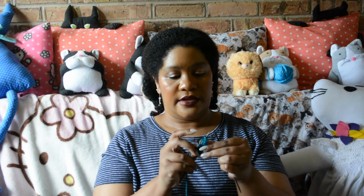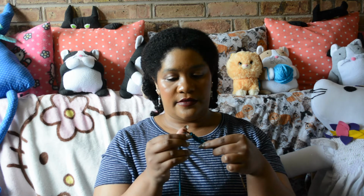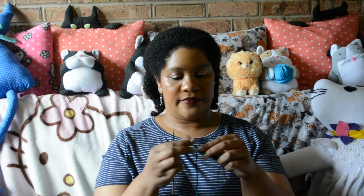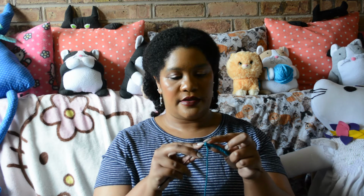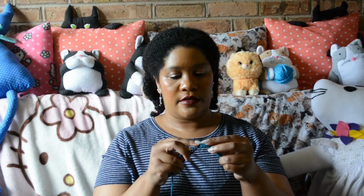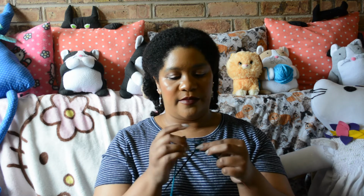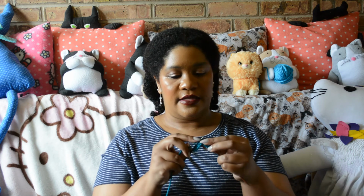So this is 2, and then we'll slip and do 3. So I'm hoping that having a little bit of a border means it won't curl, but because I'm doing 3, then we'll see.